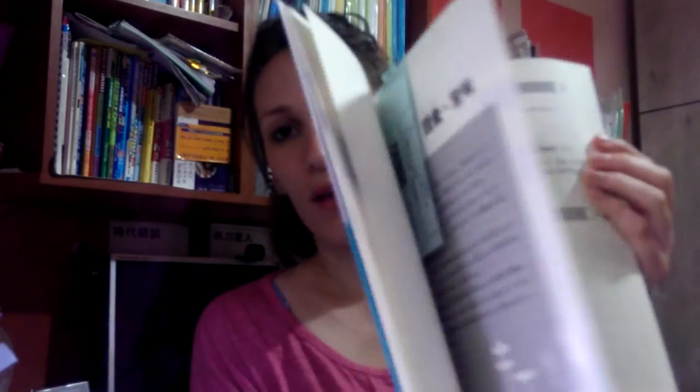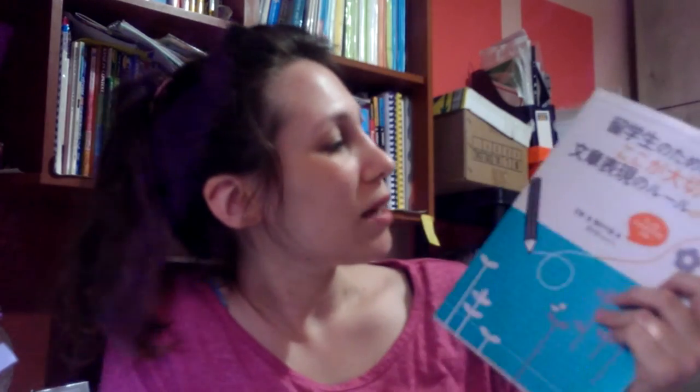Once again, I really can't give you the full details because I just got it about an hour ago, and that's the first time that I'm really opening it. So yeah, I think that's gonna be a really good book.